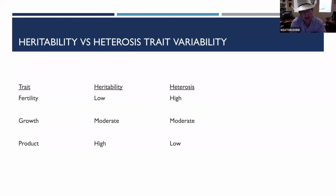Okay. And here's a nice little graphic that can help you maybe decide what to select upon and how to implement these things in your breeding system. And so we've got a column for fertility, growth, and product. And these traits, well, basically heritability and heterosis, for lack of a better way of putting it, are completely inversely related. So low heritability traits are high in heterosis, okay? And then high heritability traits are low in heterosis.